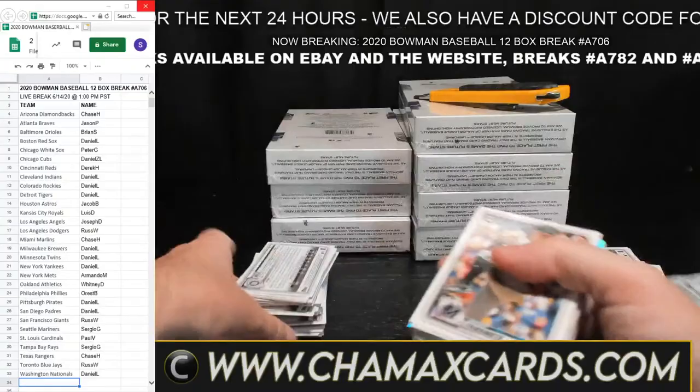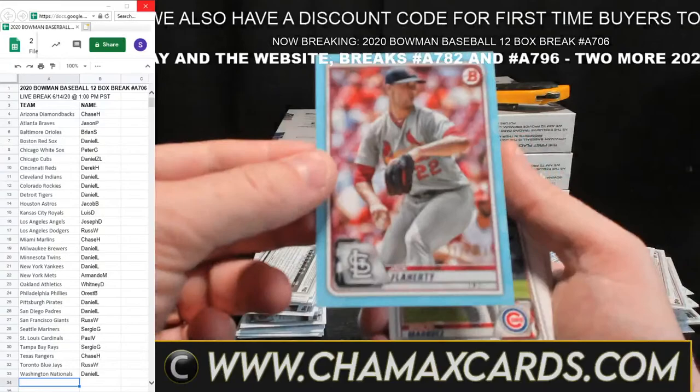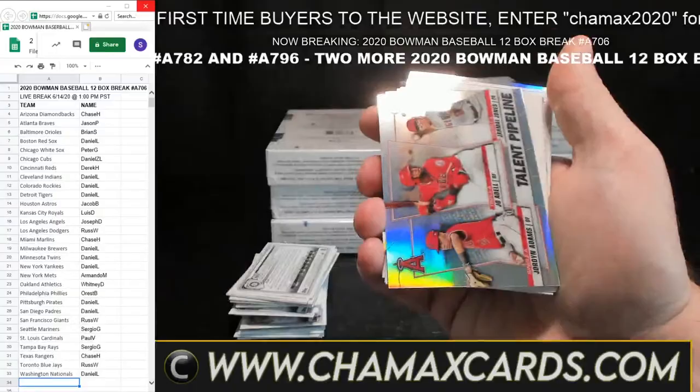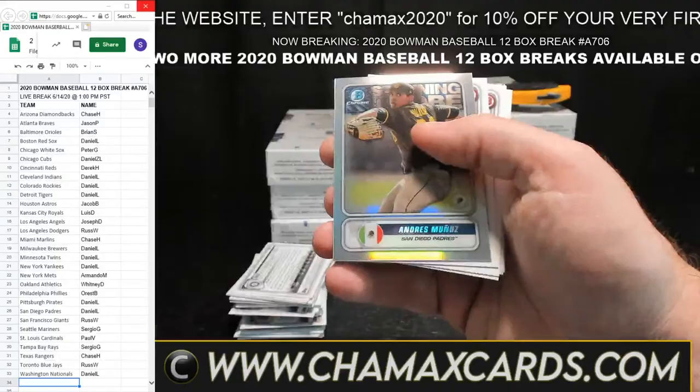Patino for the Padres. And we got Jack Flaherty, 277 out of 499 for St. Louis. Paul V, our friend Paul. Scooble for the Tigers. Talent Pipeline for the Angels. Julio Rodriguez for the Mariners. Munoz for the Padres.